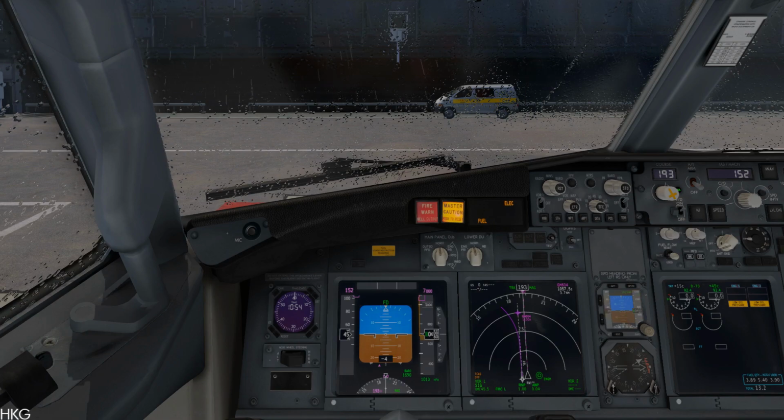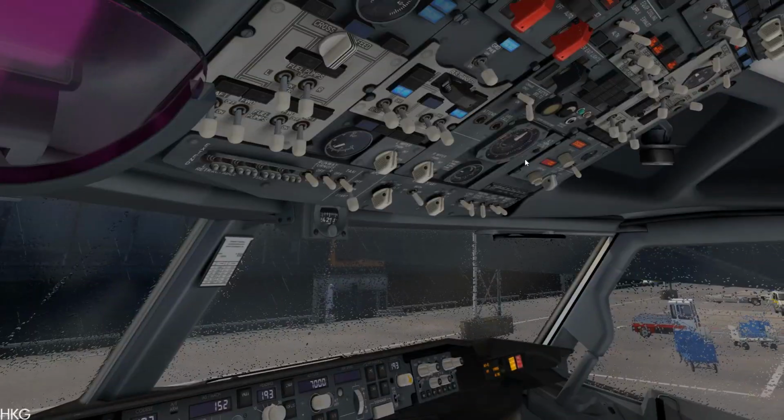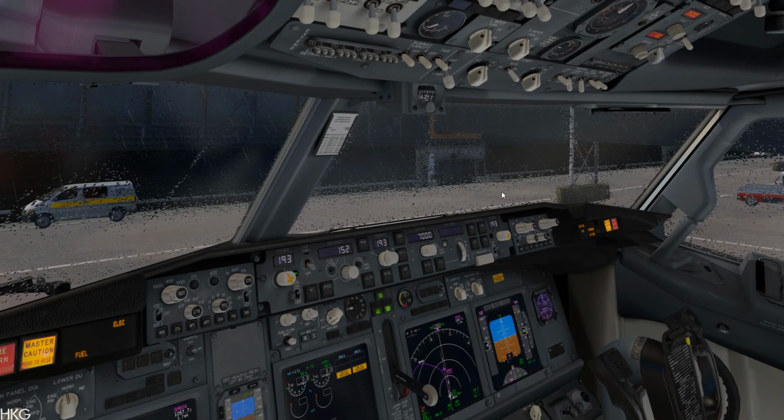Tow connected and bypass pin inserted. Release parking brake. Okay, pump release, let's go. Starting pushback, and you may start engines.